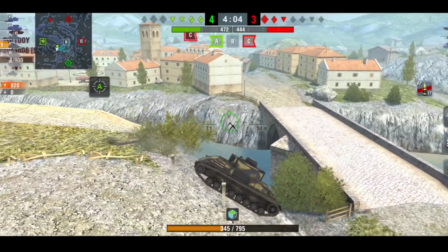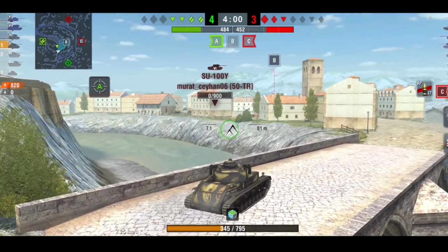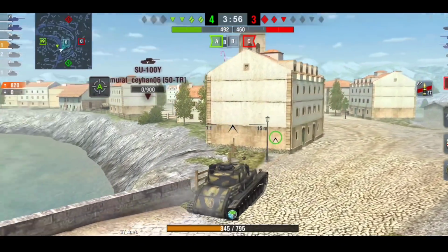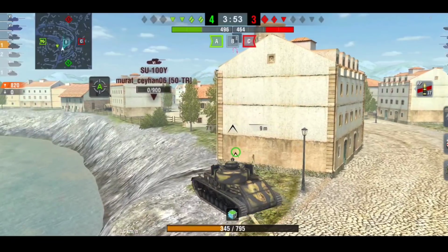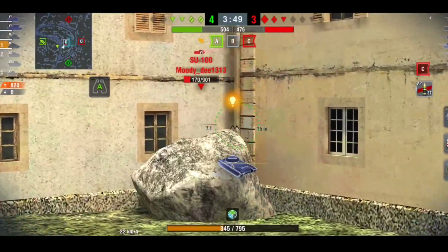It's an okay tank. There's nothing special about the tank. The armor's not fantastic. The rate of fire, again, not fantastic. There's nothing special about it. It's just an average Joe, okay tank that does all right.